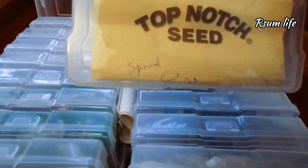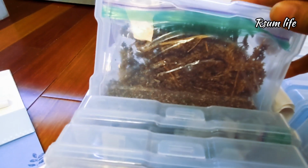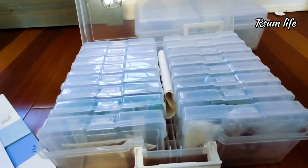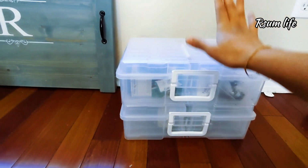Okay, coming back. So this is the spinach. And these are the collard greens. These are more greens, amaranthus, and some more. This is from our gardener friend whom I was talking about. Another one, and these are the empty ones. All right. So this is all the greens. How cool is it? I feel so accomplished. Look at that. So I know my greens are here, I know my vegetables are here. And now let's go to the last one.